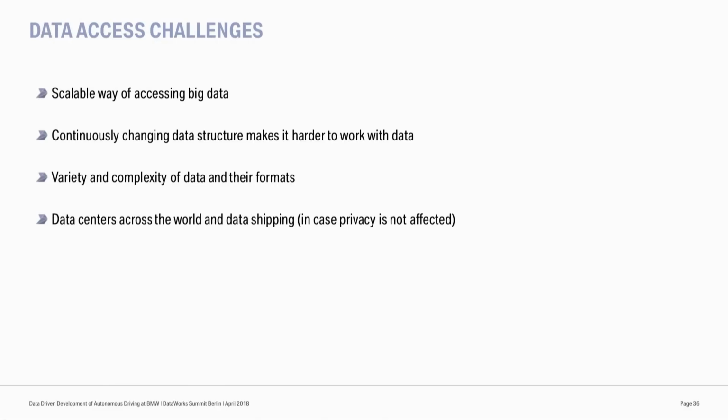But of course, it always comes with challenges. Big data comes with big challenges. This big data requires a sort of indexing in order to access it. So we also need to build a scalable way to access this data in a fast fashion.